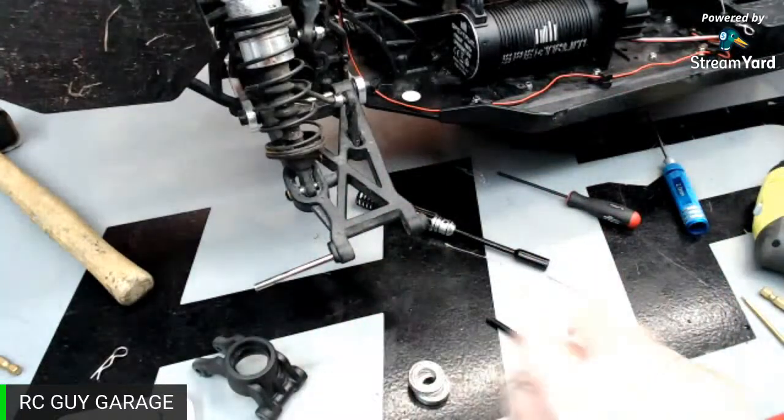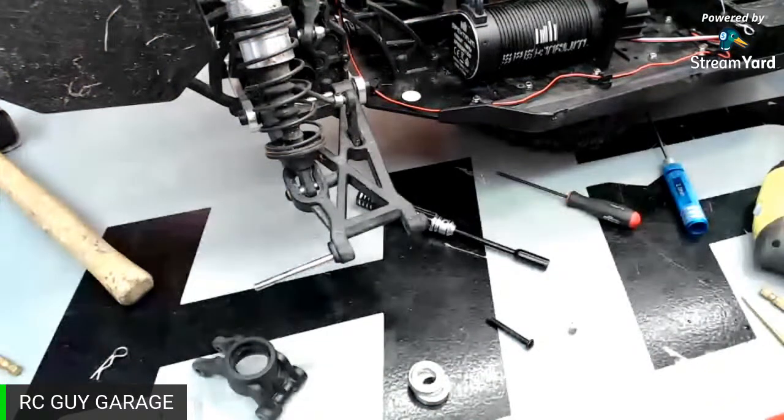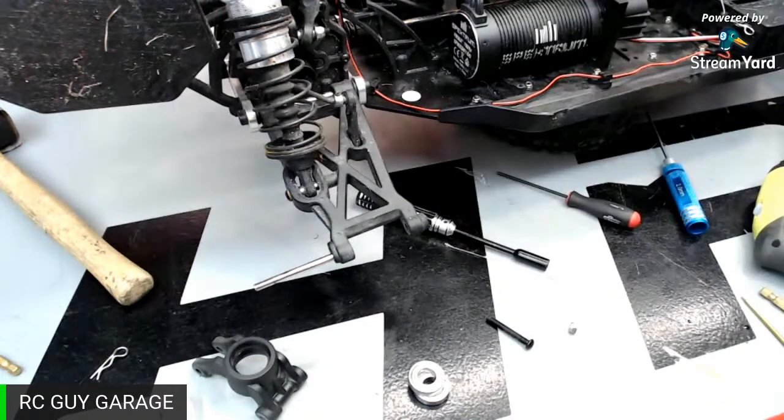These bearings feel okay. So it's only that side, it's the inner bearing. As we did it, it's the inner bearing that was messed up on that one.